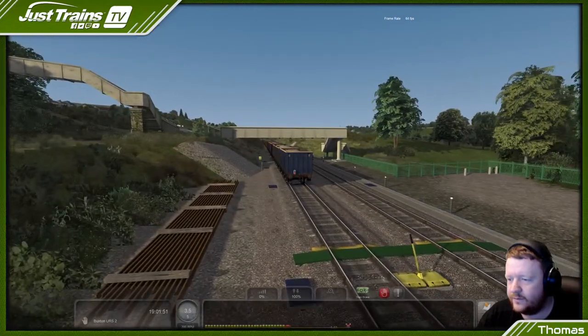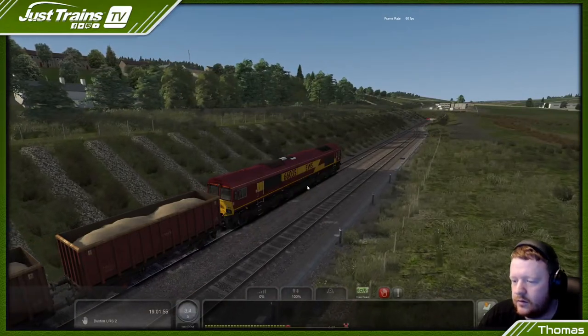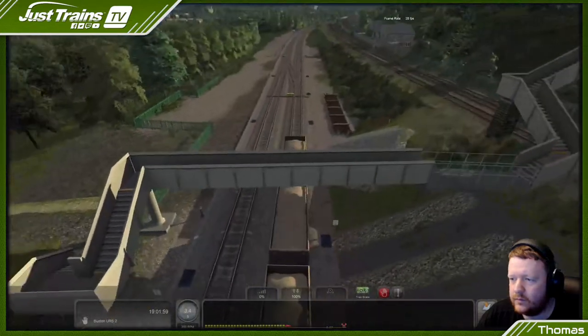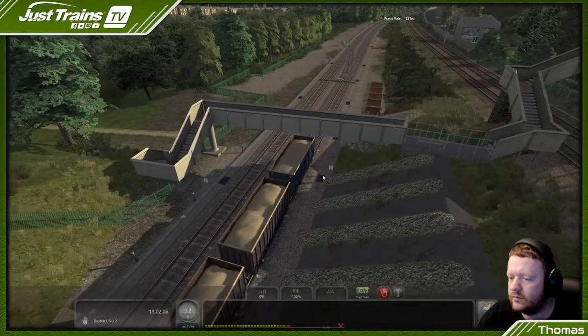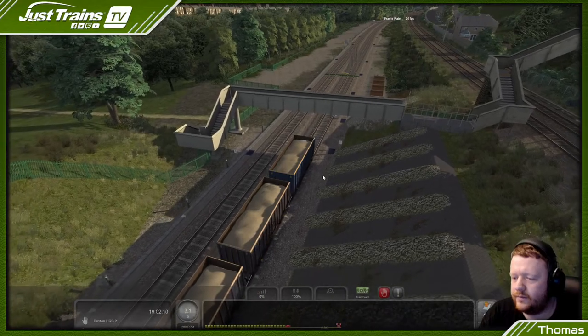So we have cleared. We need to go a little bit further, obviously, to just make sure that the loco fits. That should do it.